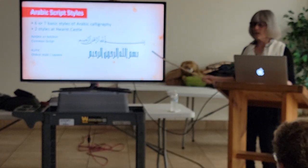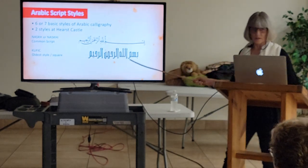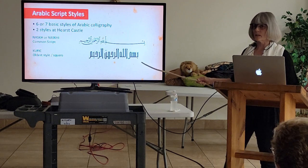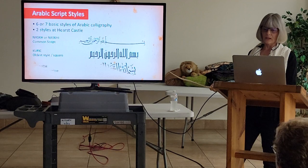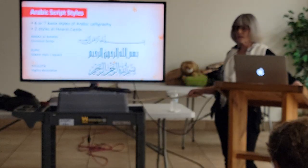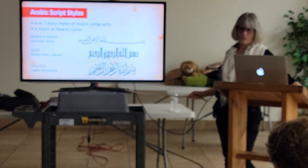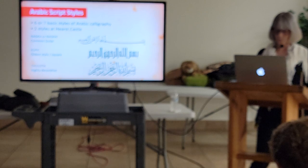So I want you to notice one thing. You see all these little squiggles I talked about? They are not present here. So Arabic can be written without the little squiggles, but calligraphers often enjoy using them because they're very decorative, like this. Whoa. So this is an extremely decorative style. It's called thuluth, and it's hard to master. And all these little squiggles, the calligrapher uses them to their advantage to make it even more beautiful. We don't have that one at the castle.